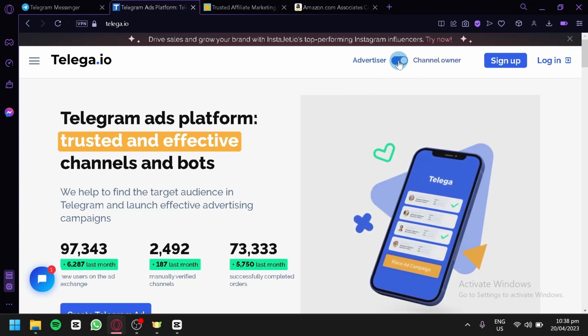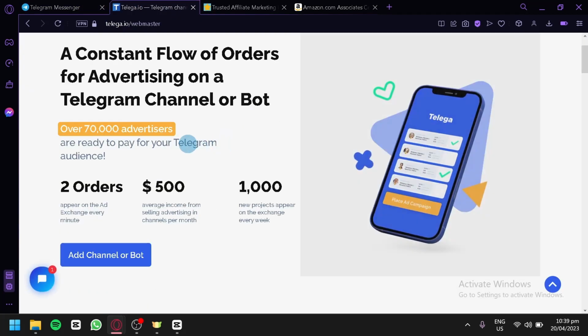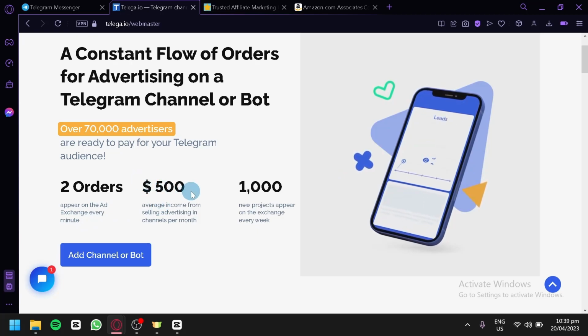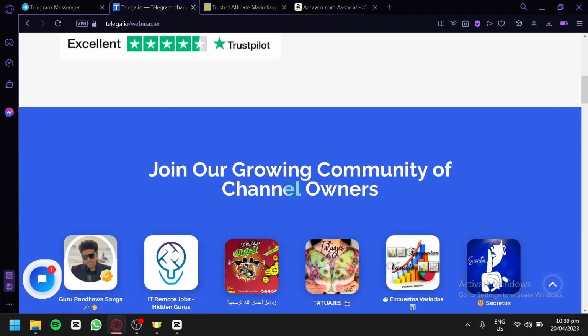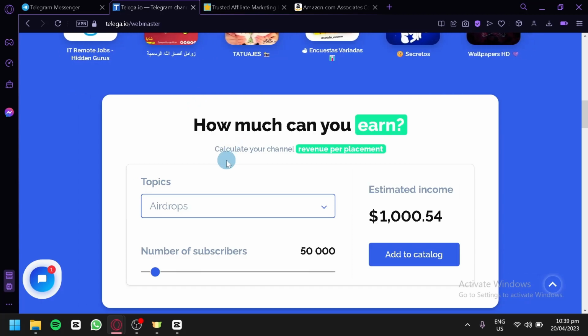Now for the channel owner, this is basically us being the channel owner of a Telegram group. We will be able to see different information. As you can see here, 2 orders appear on the ad exchange every minute, $500 average income from selling advertisement in channels per month, and 1,000 new projects appear on exchange every week. Scrolling down, you would be able to see a calculator over here, where you will be able to calculate how much you would earn depending on how many people are in your Telegram group.